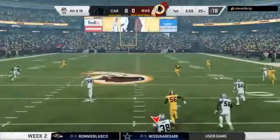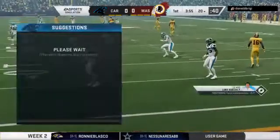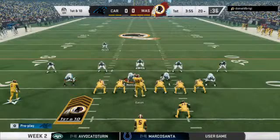And he gets this away, and look at this. This is a good one. And that hits at the 6 and carries into the end zone for a touchback. Out there ready for this next drive, the Redskins offense.